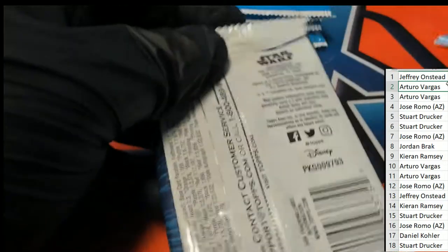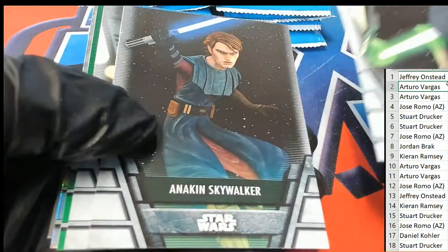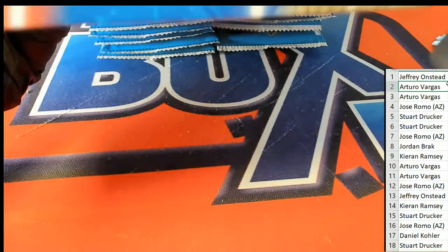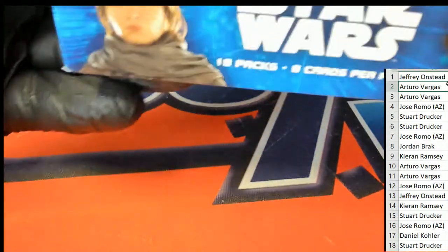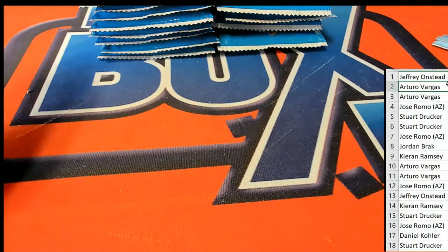Now, I don't know. Does that take up the auto or what? I don't know how it's going to work. We may still have an autograph in here. I haven't done too many of this product, but maybe there's still an auto. Let me see what the box says. One autograph per box guaranteed. But technically, we had an artist auto. So I don't know if we're still going to have a Star Wars character auto or not. Because really, the one of one sketch card does feature an autograph. It's an artist autograph.